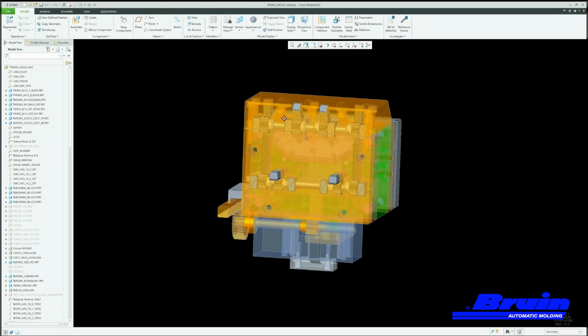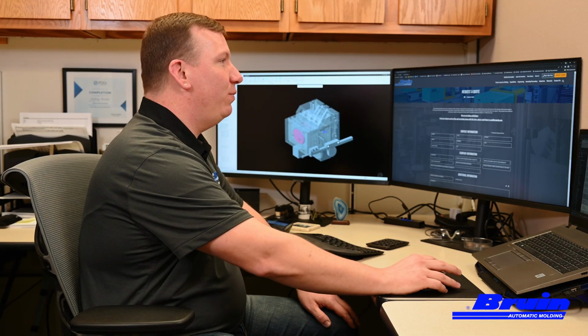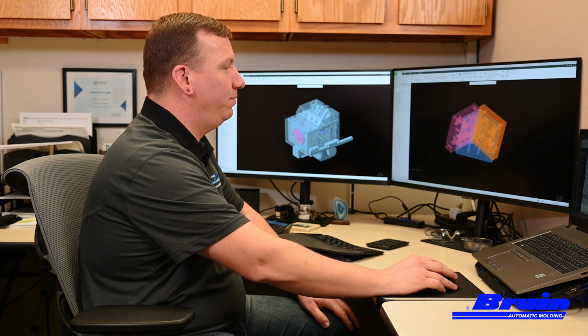Then we will use that part to determine a part price as well as a mold price. We'll get that into a quote and we'll get that sent back off to you, and then we'll wait for your purchase order. Once we receive your purchase order, we'll kick everything over to engineering, where they will get started on the mold design.